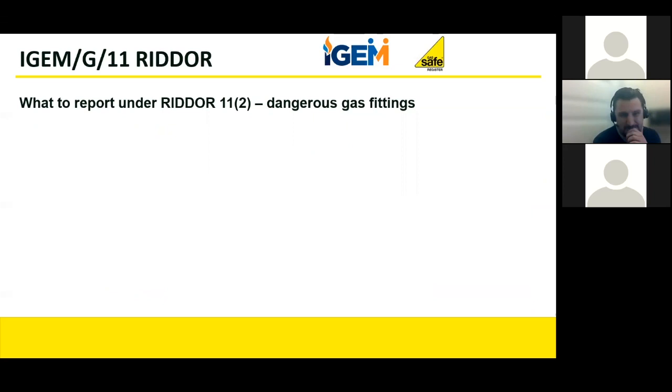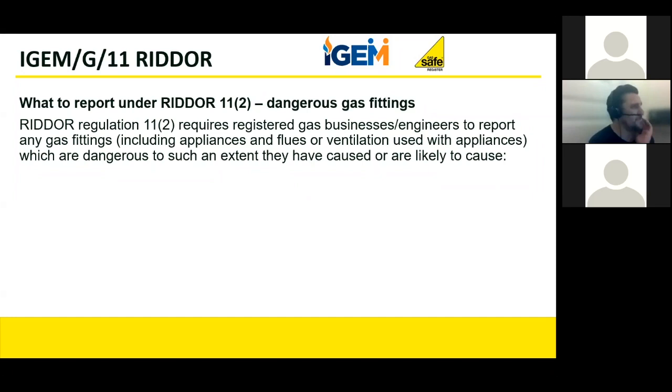In this version, in addition to, we chose to put some further emphasis on RIDDOR. So we've got RIDDOR regulation 11.2 that applies to utilization engineers, and it requires registered gas businesses and engineers to report any gas fitting, including appliances and flues or ventilation used with appliances, which are dangerous to such an extent they have caused or are likely to cause death, unconsciousness, or a person being taken to hospital.